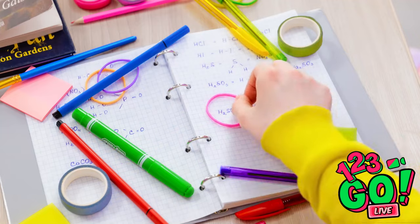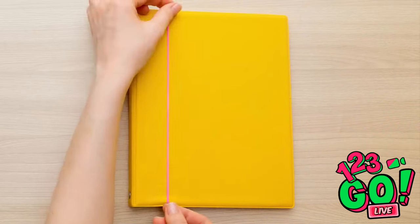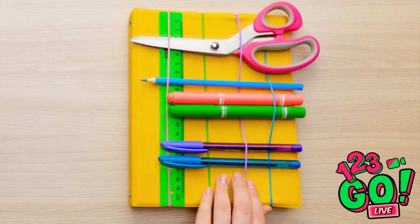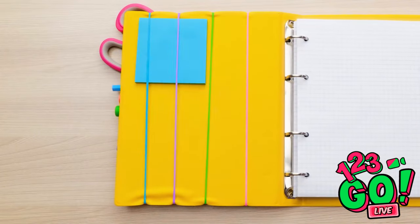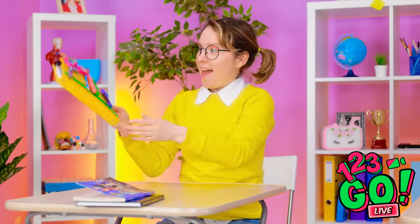Hang on. I have an idea. I know how to keep my things neat and tidy. First, I need to stretch this rubber band over my folder. I'm gonna need a few more. Now I can store all my things in it, and there's more space inside. Everything is in one place and easy to find. It looks good, right?